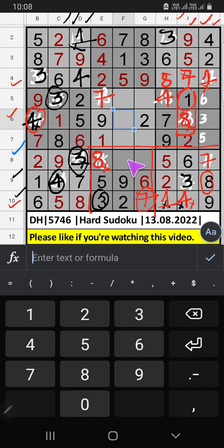8th row, 2 numbers are remaining, 1 and 4. Column F, we already have 1. So 1 can't come in the cell. 1 is confirmed here. Then 4 is here. Column G, 2 numbers are remaining, 4 and 5. 5th row, we already have 4. So 4 can't come in the cell. 4 is confirmed here. Then 5 is here. 7th row, 2 numbers are remaining, 3 and 5. Column F, we already have 5. So 5 can't come in the cell. 5 is confirmed here. Then 3 is here.